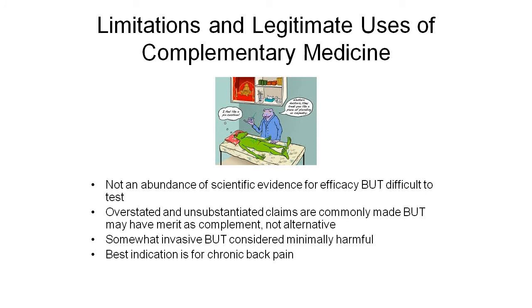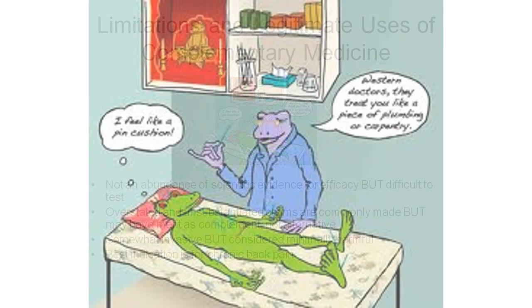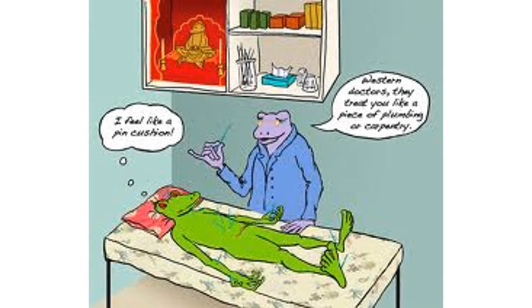There are several legitimate uses of complementary medicine. Certainly there are limitations as well. Unfortunately, there isn't an abundance of scientific evidence that really supports the efficacy of some types of complementary medicine, including acupuncture and chiropractic. But these modalities are very difficult to test, both from a testing standpoint and even in retrospective studies where they look back at different treatments that have been tried. Oftentimes it's hard to basically piece out or focus on what part of improvements might have come from complementary treatments that were done.